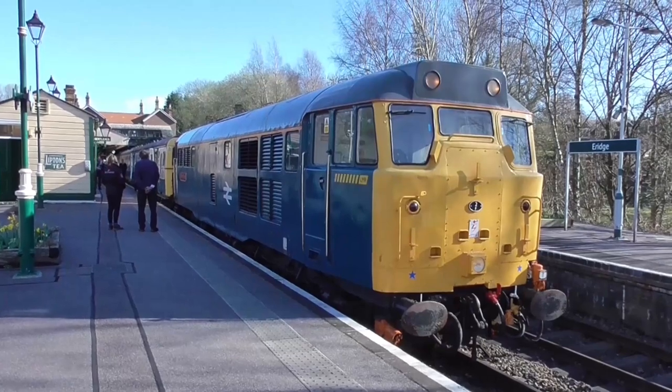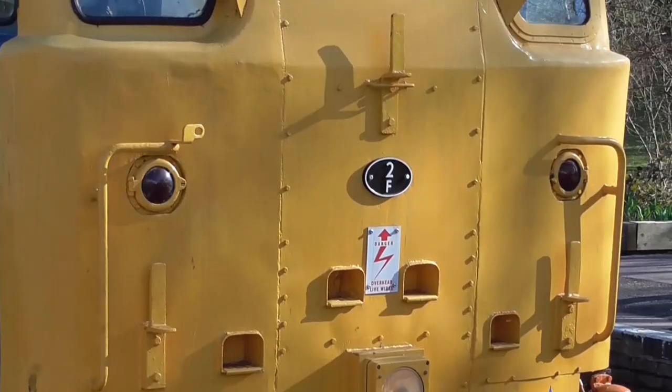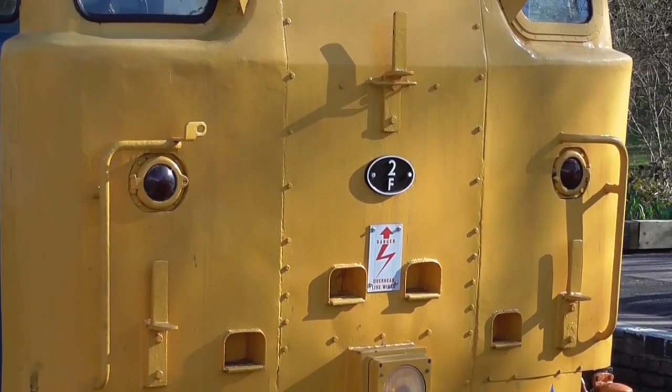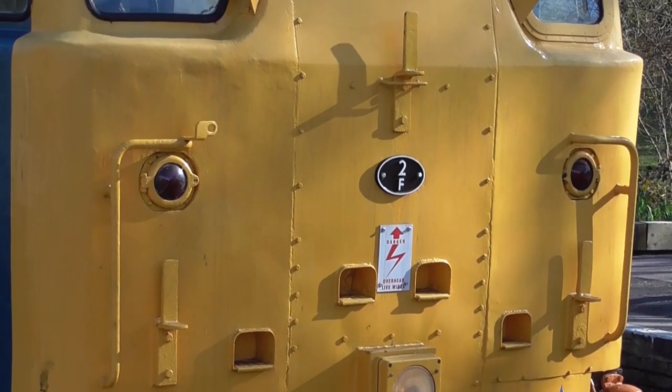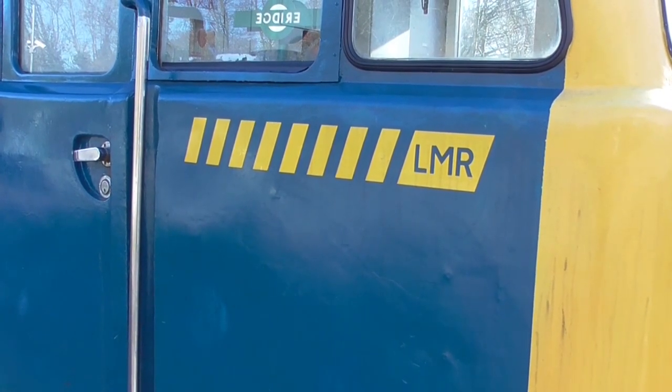We watch the Class 31, 31430 from the Mangaps Farm Railway depart with a train bound for Tunbridge Wells West. The 73 on the rear of the train is dropped off at Eridge here to await the next scheduled service out of the station.